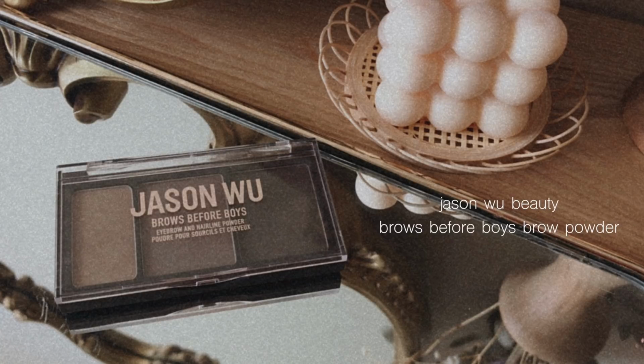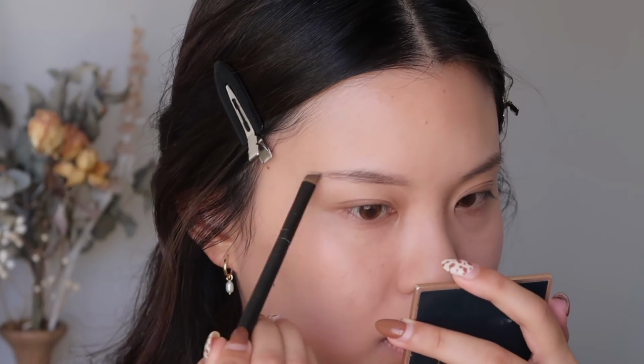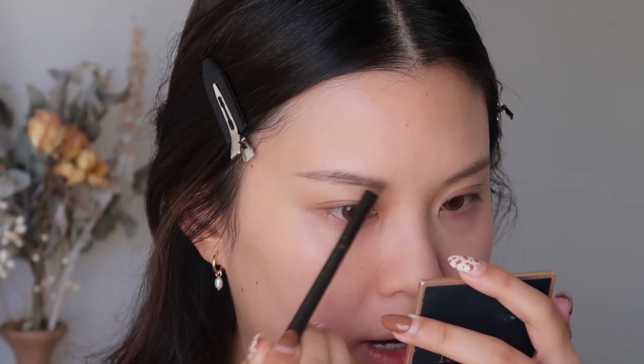For my brow powder, I've been loving the Jason Wu Brows Before Boys Brow Powder. I take a mixture of these two lighter shades. They do look quite light in the pan, but I think once it's on the brows, they do translate quite dark. I just take the brow powder and use that to fill in my brows where I mapped out the shape with my brow pencil.